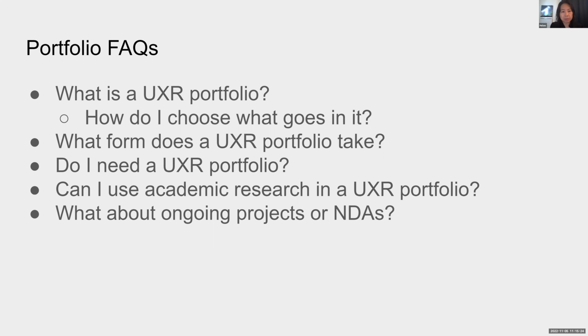And then also talk a lot about your thought process, because that's what recruiters and hiring managers really want to see. Why did you make the decisions that you did? Why did you choose the methods that you did, the particular users that you decided to survey or interview, or the length of the study that you chose, things like that. How did you decide to deal with problems that you encountered, and why?